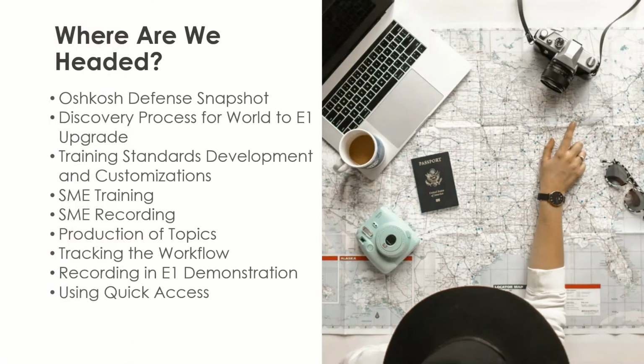A little bit about where we're headed. I know we're all kind of dying to travel if you haven't been able to, so I apologize if this picture on the right here with the passport makes you sad. I want to provide a little snapshot of Oshkosh Defense as a company, and then also their process for their World to E1 upgrade. And then I'll talk a little bit about how we partnered with them to develop standards and customizations using the TTS platform. Then we'll talk a little bit about how we trained their subject matter experts how to record topics, and then how iLearn came behind them to apply training best practices and standards to all the topics, to make sure they're tested and working correctly before publishing them out to quick access to be accessed immediately by their users. And then I will show a little bit of a demonstration of using the product in JD Edwards and accessing the training and just how easy it is.